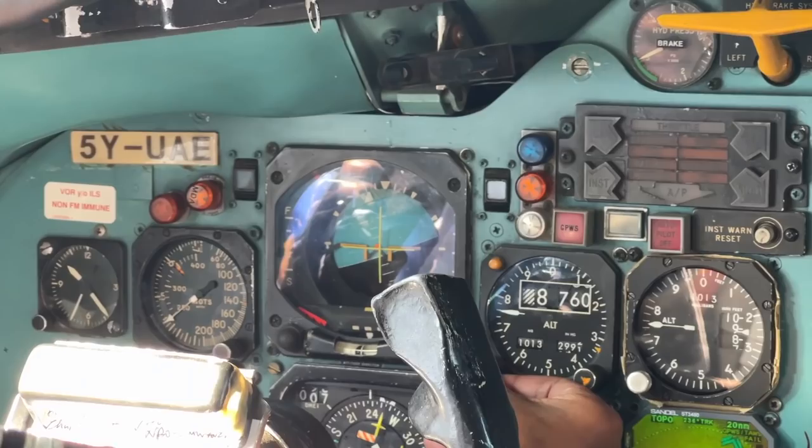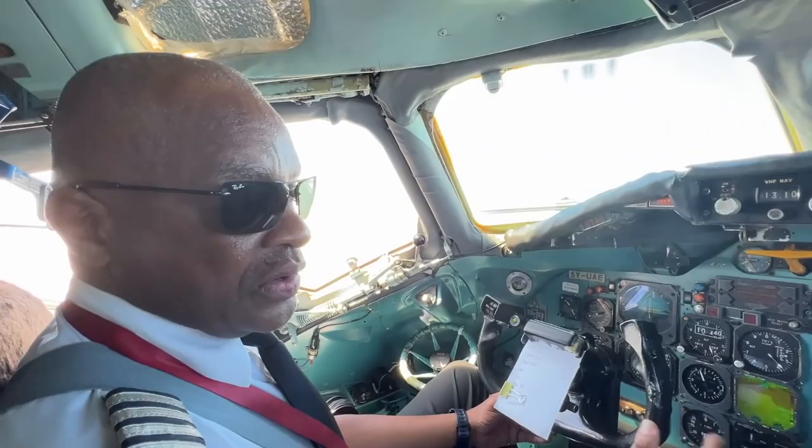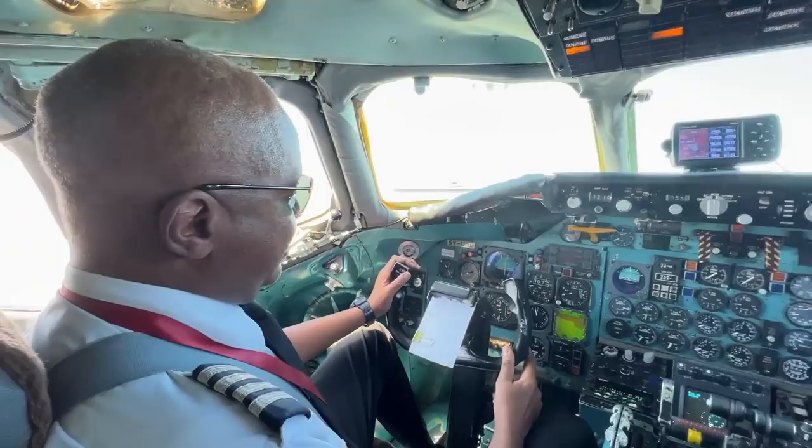Okay, yeah, it was pretty long because the temperatures are getting a bit warm as we're going towards afternoon. So we prefer to do most of the departures very early in the morning or as early as possible. We're still on manual flight. We haven't yet engaged the autopilot.